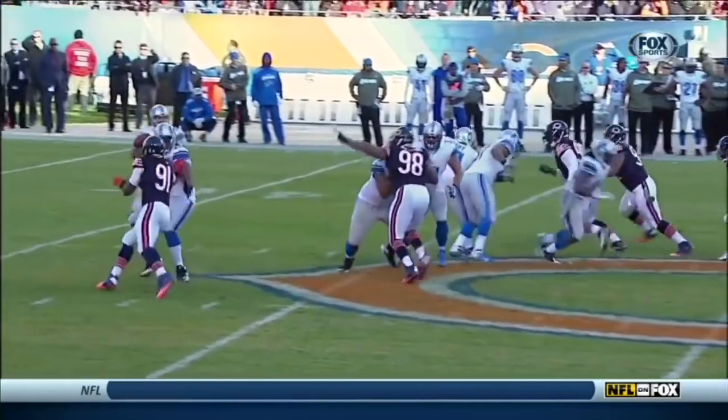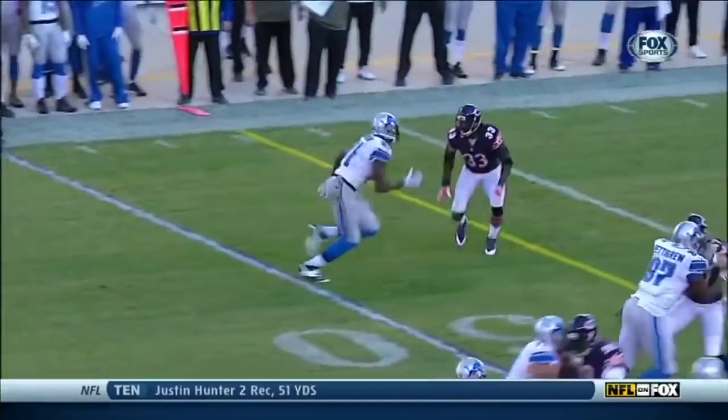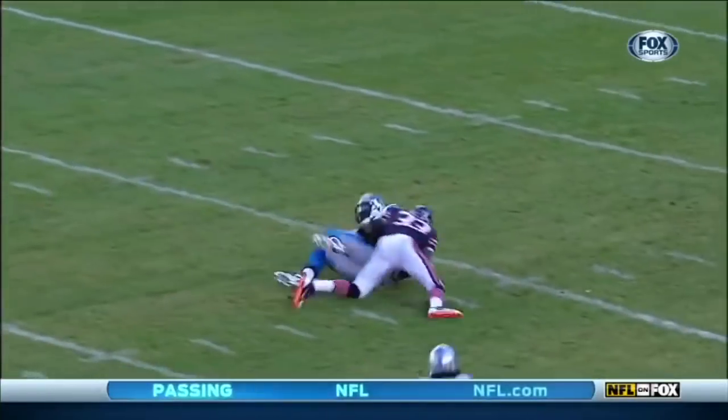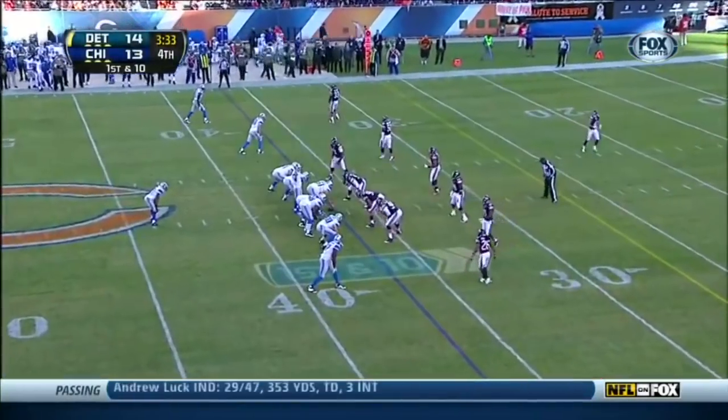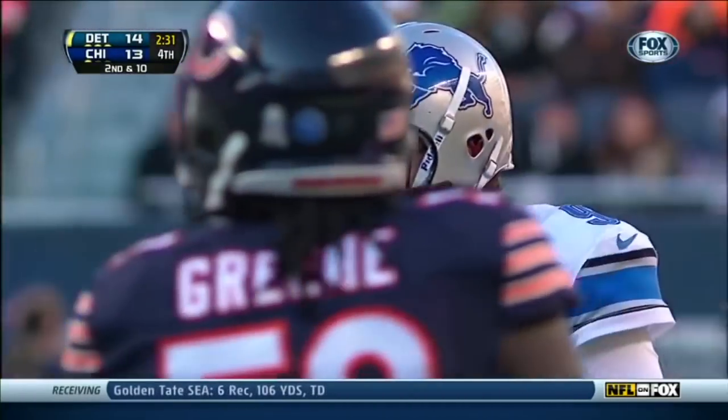The in route from the wide part of the field. He checks a couple of guys, but he always knows he can come back to Calvin Johnson working that in route. All you have to do with Calvin Johnson is throw it in an area. That guy just goes and gets it. To the Chicago Bears.